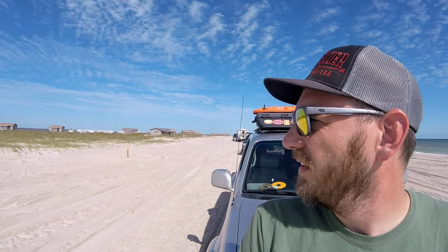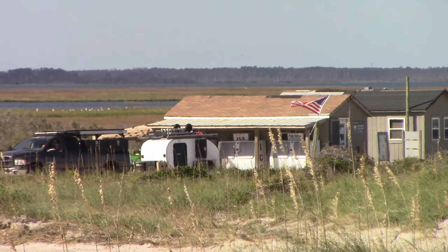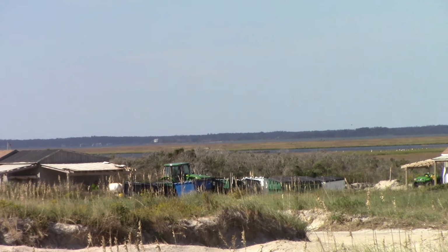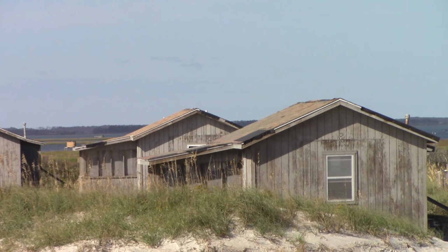Up here at the ferry, things look pretty much the same as they always have. The little cabins look to be in good shape. The bathroom is in normal working operation. The area where you get off the ferry is hard packed and dry, so not much to worry about here.